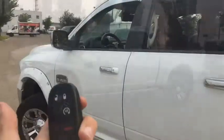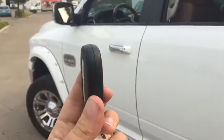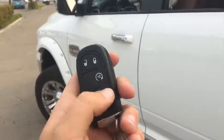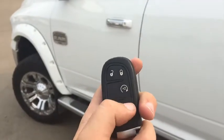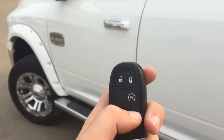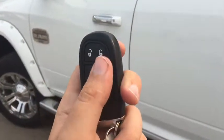Here we go. Helping you into the Ram 1500 Laramie Longhorn is the keyless entry on your key fob, panic button down below, the one-way remote start, which we are going to push twice to make sure you do have your truck locked when you do that. Absolutely gorgeous. You press the unlock button once, you're going to unlock all 4 doors, including the tailgate.